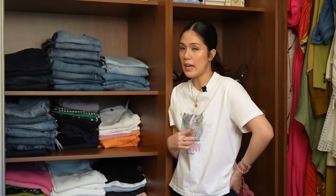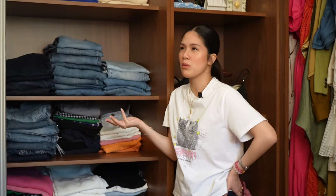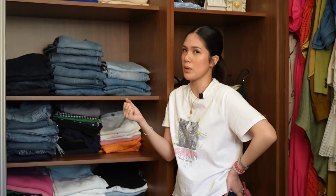If you check my last closet tour, my knits were hanging. But again, here, there's not enough hanging space, so I've decided to fold them. And I actually like them, pala. I thought I liked my knits hung up. Anyways, it's probably better because they're not being weighed down.